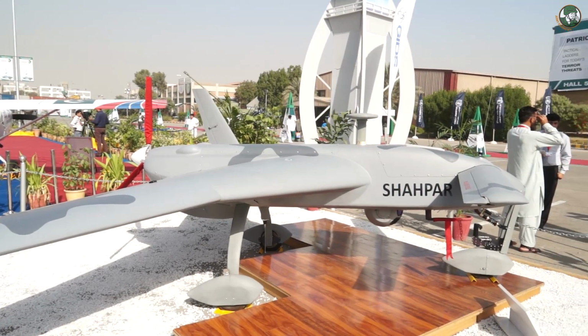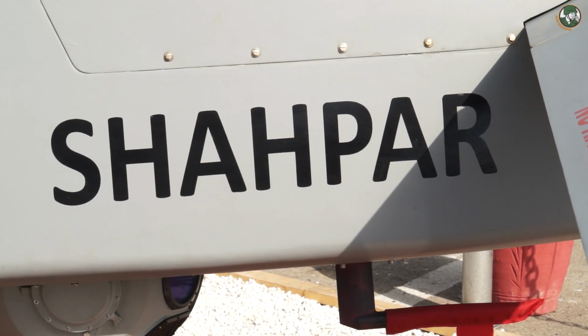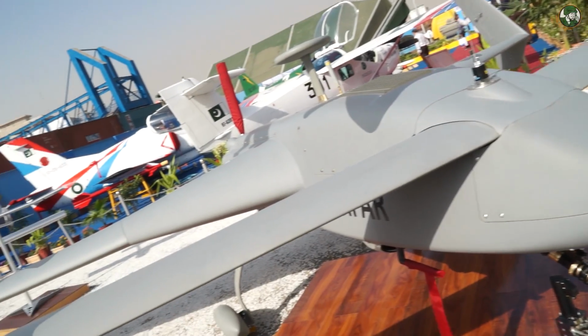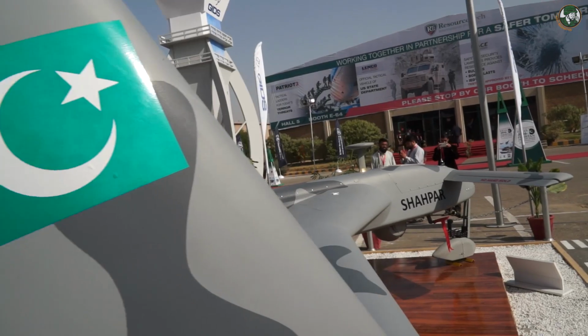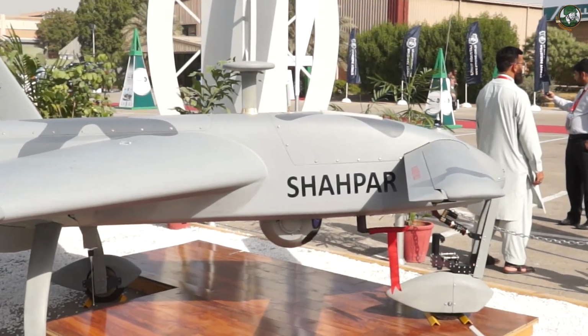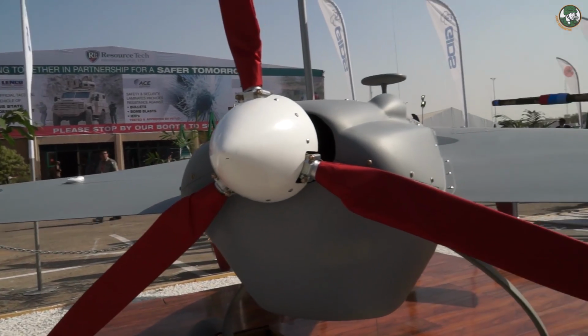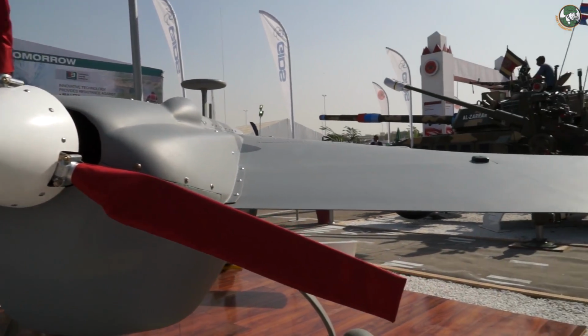It has a canard pusher configuration and a wingspan of 6.6 meters, length of 4.2 meters, and it can carry a payload of up to 50 kg, and its endurance time is 7 hours. This has been developed entirely by Pakistan and is a totally indigenously developed bird.